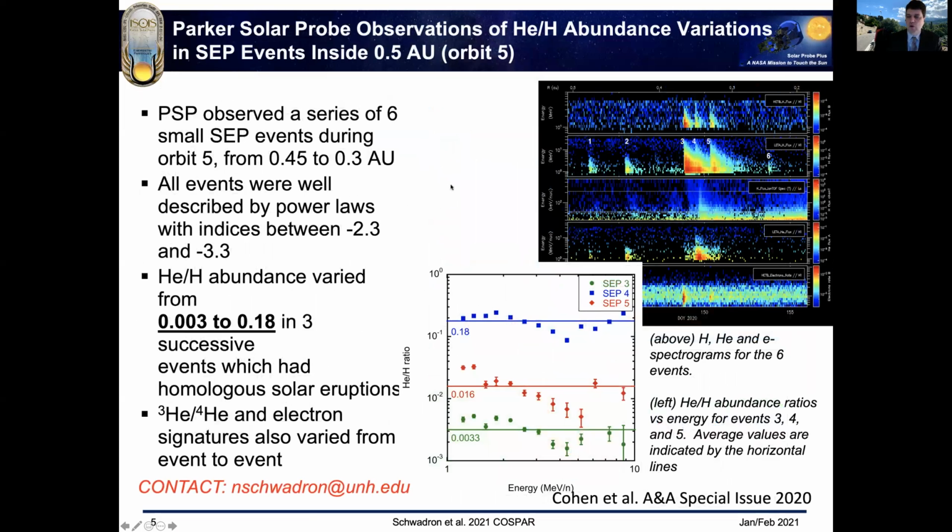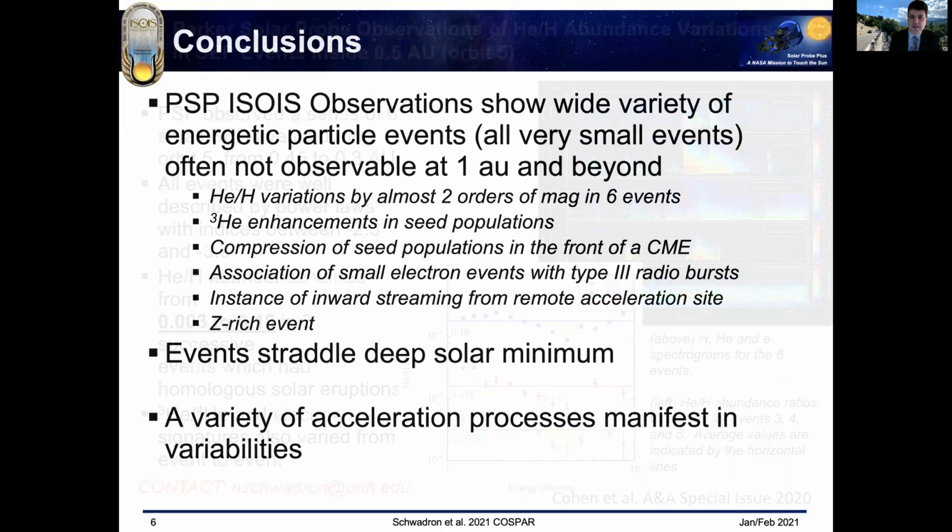Another example, this was in orbit 5, a series of 6 eruptions, homologous eruptions from the same active region. In this case, the Cohen et al. study in 2020 studied the helium to hydrogen ratio, with variability by more than 2 orders of magnitude. So incredible variability from the same active region. Again, giving you a sense of just how variable these events are.